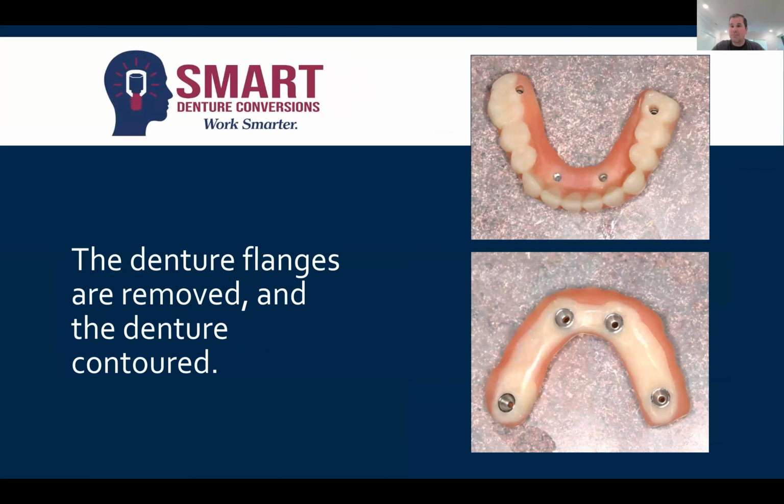This is a very important, like, this is my soapbox. Contours matter. For these to be long-term prosthetics for our patients, predictably long-term prostheses, we need to make them hygienic. We need to make it so that a patient can keep it clean. So hygienic means I can drag floss from one implant to the next implant, and that floss maintains contact with the entire intaglio surface, the entire length from implant to implant. That is our responsibility as clinicians.